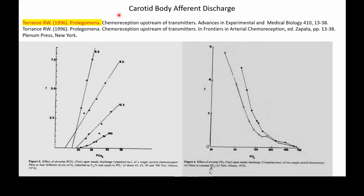Now, what about the discharge of those afferents? I couldn't find much in the way of information about those, except in Bob Torrance's review, which was published in a book, and also in Advances in Experimental Medicine and Biology. I used to assign this as the reading, but it is very dense. The ideas are fascinating. He has a way of explaining them that is rather difficult for the modern student to comprehend. And so I have left it out now and simply tried to put his ideas into this talk here.